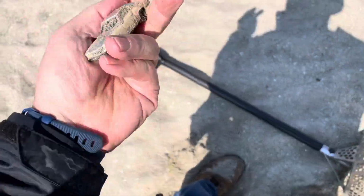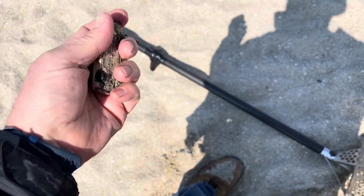Okay, this is that '28. Nice looking car. All right, let's keep going.